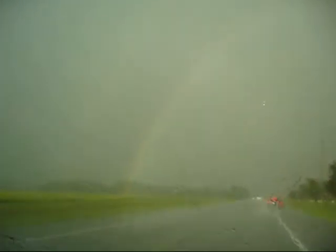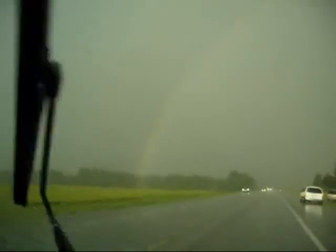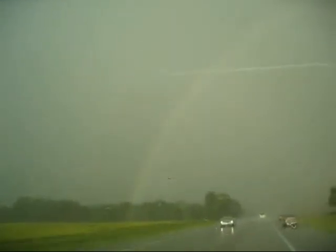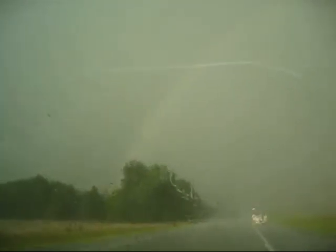Look how close the rainbow is. Yeah. Look how close that is. Come on, let's core punch this. I bet everybody's getting the rainbow shot. I am.